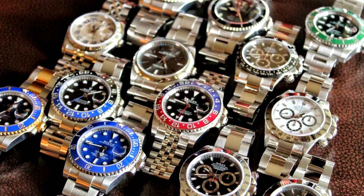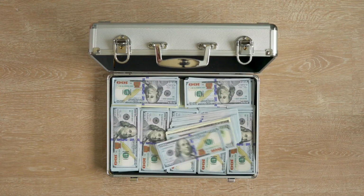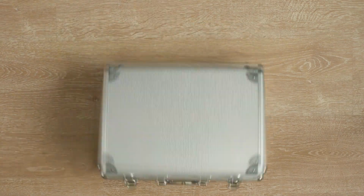A watch enthusiast can be passionate about the art of watchmaking while still investing in the watch and enjoying the financial possibilities of a timepiece.